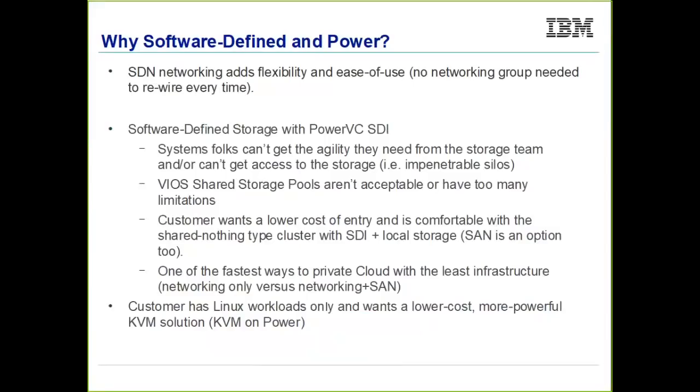In some customer environments, you can't. There's no authorization for the systems folks, i.e., the folks running PowerVC, to be able to talk to the storage infrastructure, be it the SAN or the storage arrays. I call it impenetrable silos is how I define that. So if you've got that kind of configuration, you're going to need something to make this work.